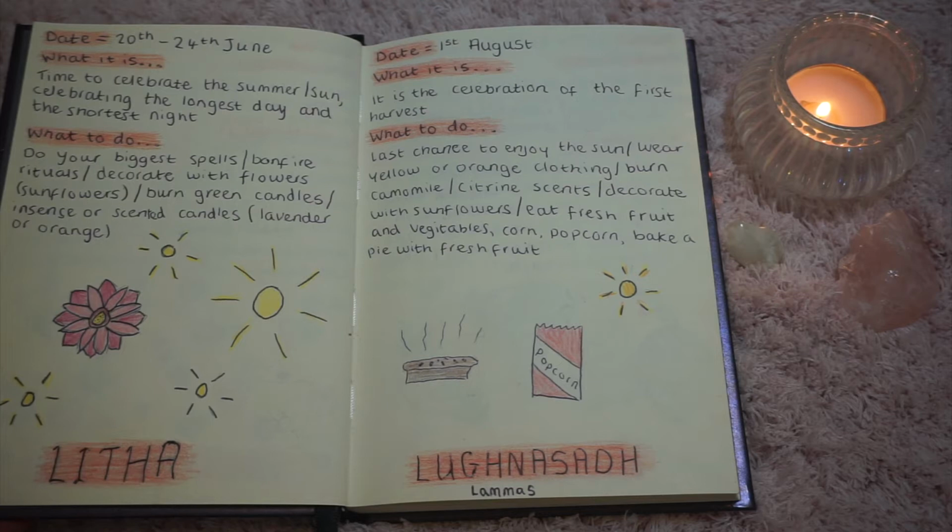Then we have Litha. What it is, it's a time to celebrate the summer and the sun. You're celebrating the longest day and the shortest night. What to do: do your biggest spells, bonfire rituals, decorate with flowers like sunflowers, burn green candles, incense or scented candles like lavender and orange.